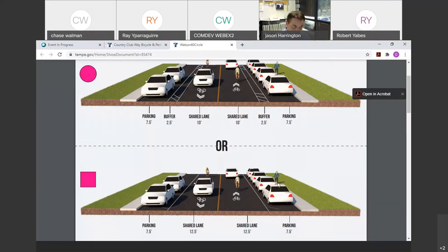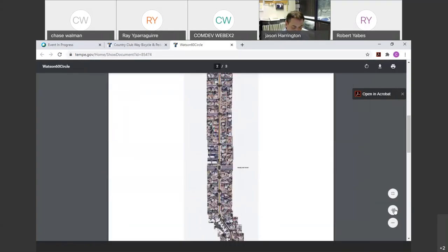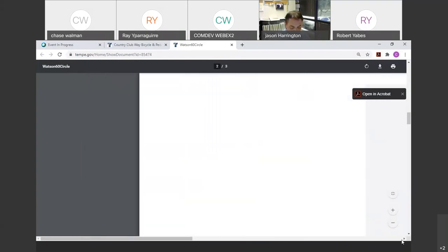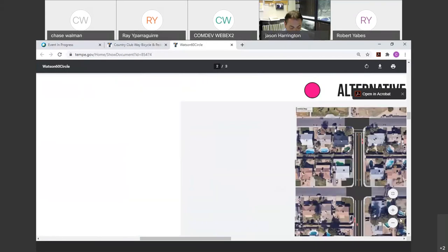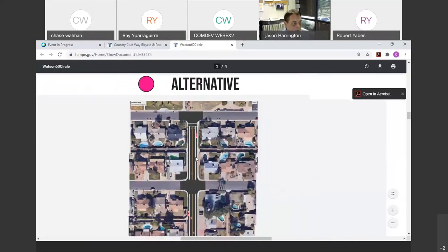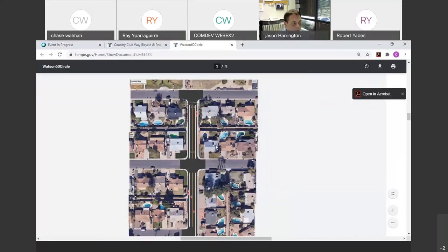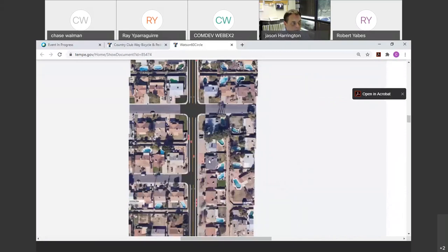Next slide. We'll just zoom in here since we won't be able to scroll for everyone, just so they can see a comparison real quick of the plan view. I don't think we're going to be able to get it to the scale that we would want for this, unfortunately.